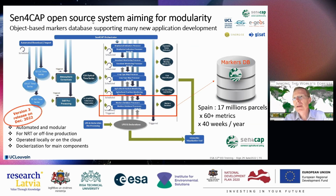And this marker database allows you to develop any new application that a given country wants to put in place. We know that in Lithuania they are very keen on grassland mowing detection, and therefore they may develop new applications related to that, and they will build on the marker database.